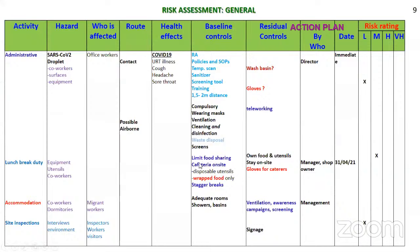If you have a cafeteria on site, that's great, because workers don't have to go outside to buy food, which exposes them to the high risk of exposure at the shops. And then in the cafeteria, it is recommended that all food must come wrapped, and then also probably stagger breaks so that people do not all gather together in the cafeteria. And then also provide gloves for caterers in order to minimize contamination from the hands to the food.